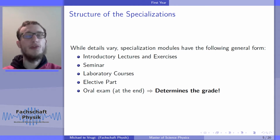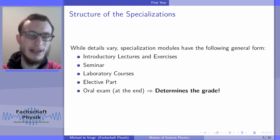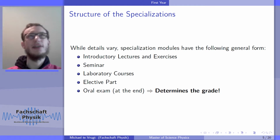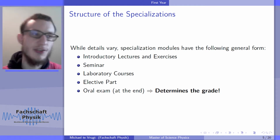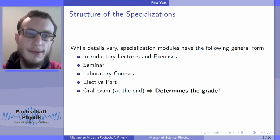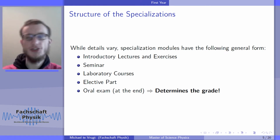Now, those specializations are typically all structured in the same way, although there are certain details that differ between the specializations. For example, how many lectures you have to do, how many lab courses you have to do, and whether there are certain lectures that you have to do or that you can do but do not have to do. But in general, there is a certain part in which you do introductory lectures, which typically also have exercise classes, meaning they have to solve problem sheets.